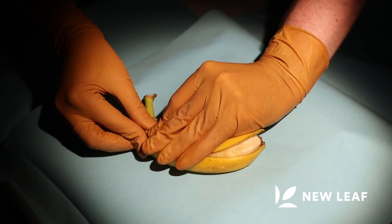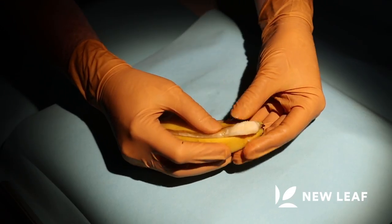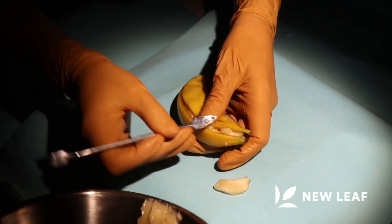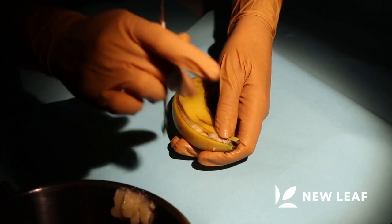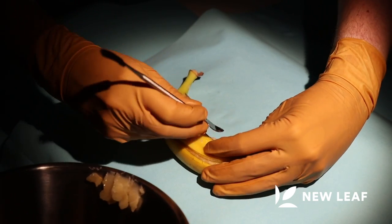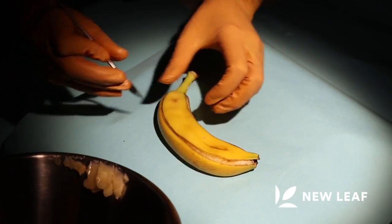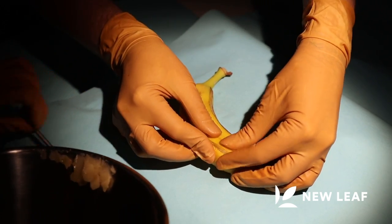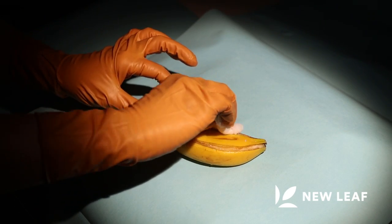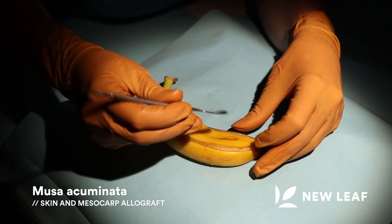Yeah, and then we scraped it. Don't we have a... We have a backup. Yeah, I'm ready to scrape.